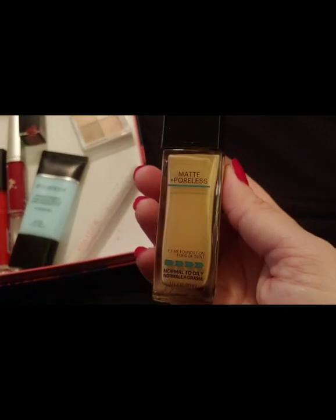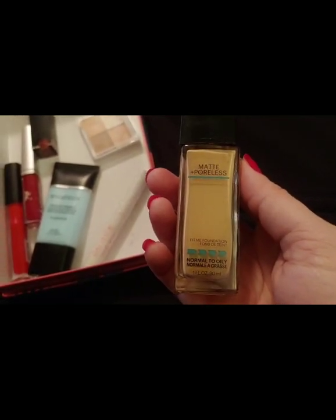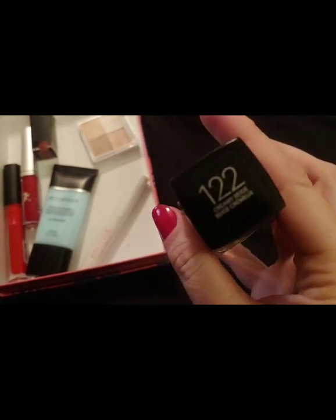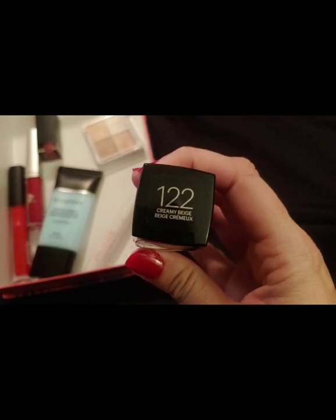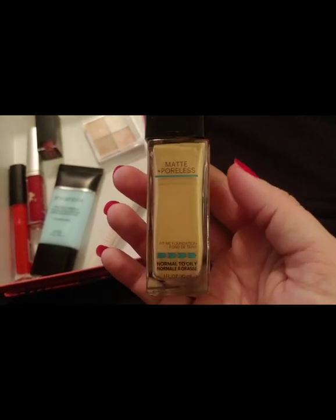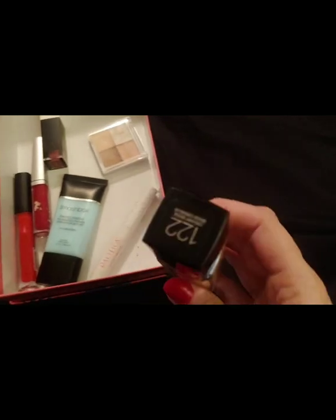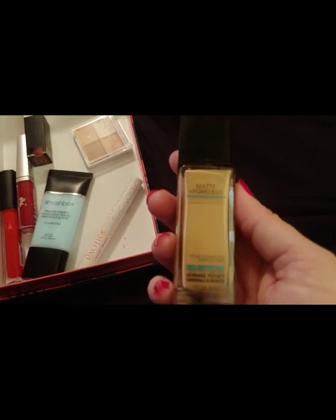The item I'm replacing it with in my Shop My Stash for January 2020 is this matte poreless, this is normal to oily, I believe, this Maybelline Fit Me in creamy beige 122. I absolutely love this stuff. It has great coverage. I believe it's like a medium coverage, but it's buildable, and I absolutely love this foundation. Even though I believe Maybelline is not cruelty free, I've already had this in my collection.